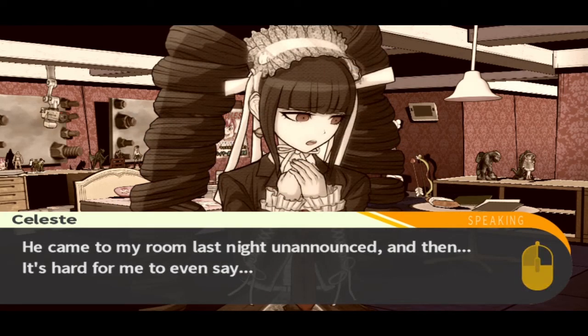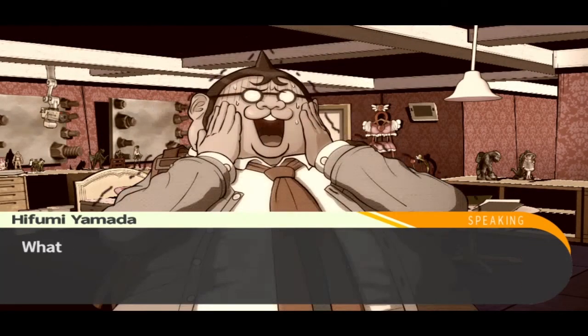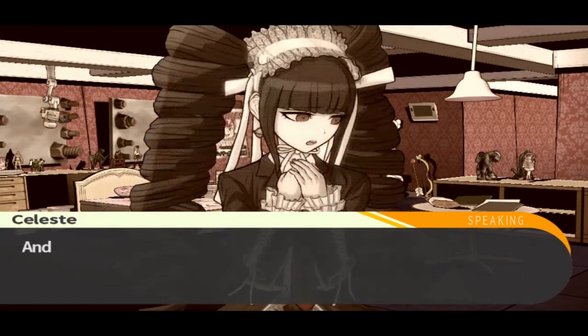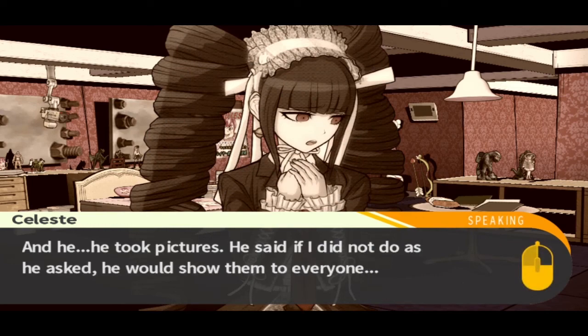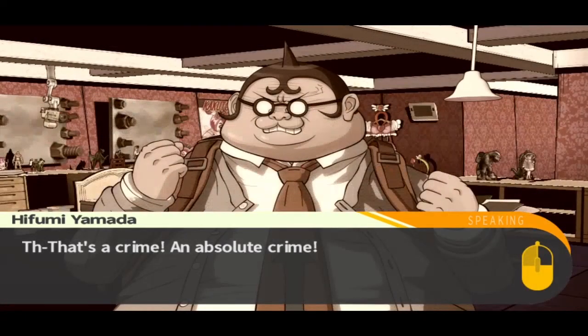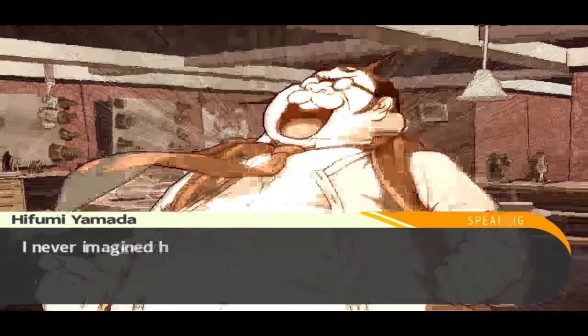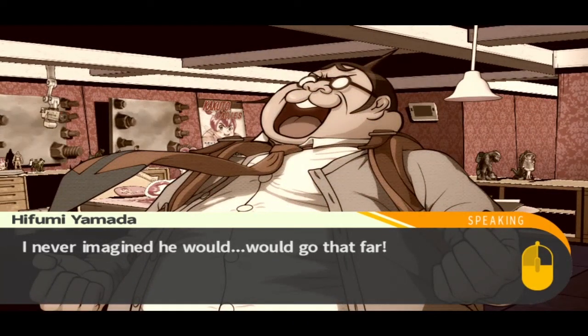He came to my room last night unannounced, and then it's hard for me to even say. He abused me. What? And he took pictures. He said if I did not do as he asked, he would show them to everyone. That's fucked up. I mean, it's a lie, obviously. It's a lie, but it would still have been fucked up. So I had no choice. Damnation! That's a crime, an absolute crime. I knew he'd gone a little crazy, but I never imagined he would go that far.